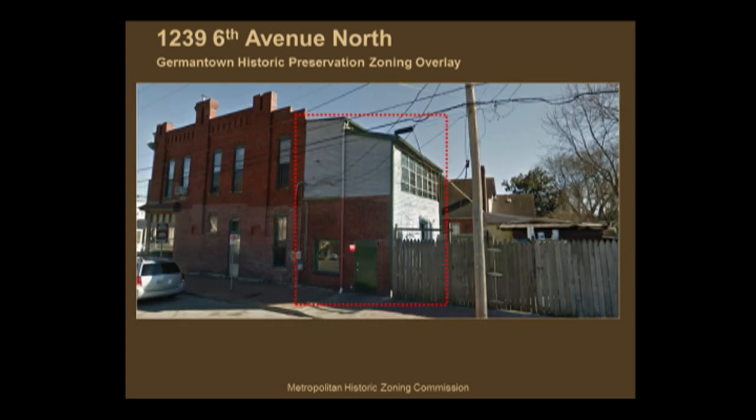Here's the existing rear addition that is proposed to be demolished. The date of construction of the rear addition is not exactly known, but the 1914 and 1954 Sanborn maps show rear additions in this location, but with a different footprint. Staff finds the rear extension's materials, form, roof slope, fenestration pattern, and date of construction do not contribute to the historic character of the historic commercial structure. Therefore, we find that its removal meets Section 7B2 of the design guidelines.